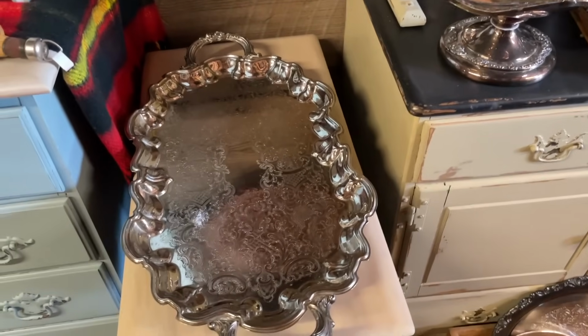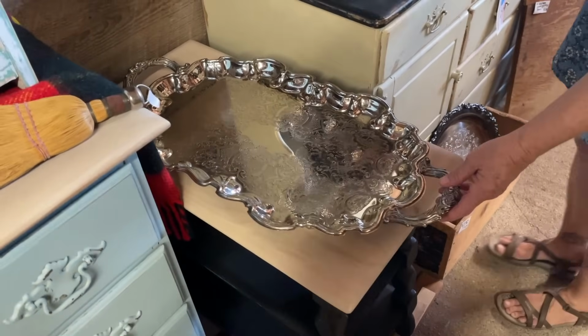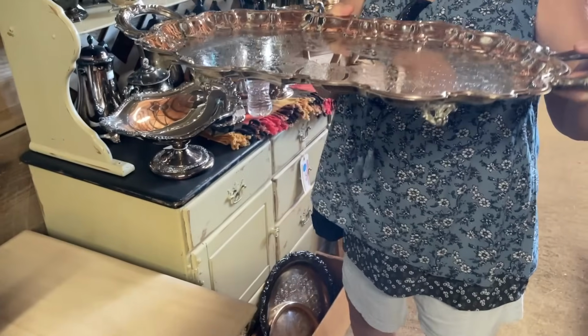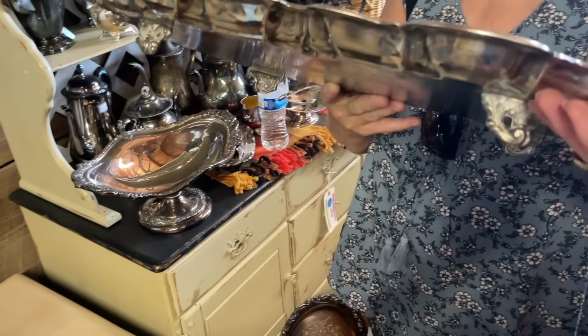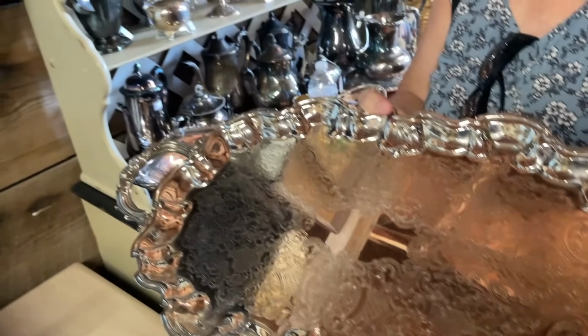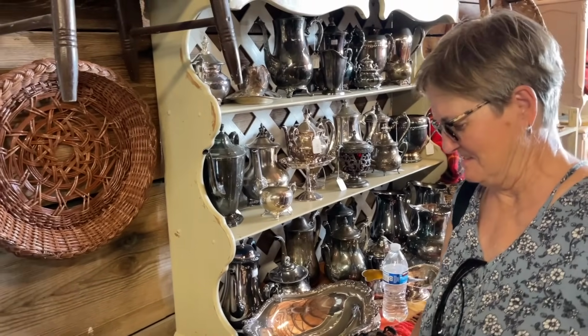We even love this beautiful tray. Mom, can you show that there's feet? Oh my goodness. $29. Look at the feet. Guys, look at the feet. Let's see here. Oh my gosh. So pretty. Didn't you get a tray that had feet though? Yeah, I did. Oh my goodness.